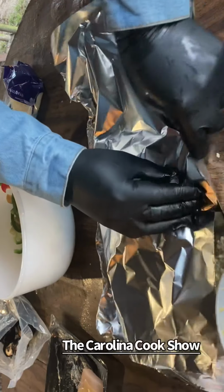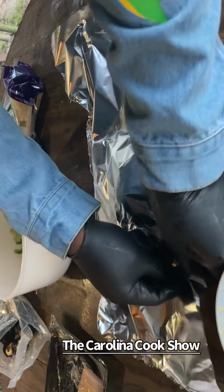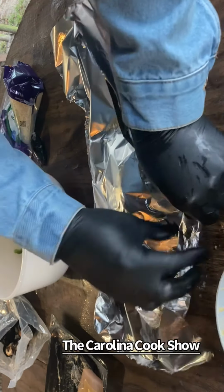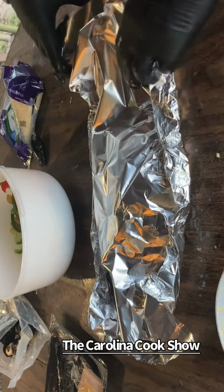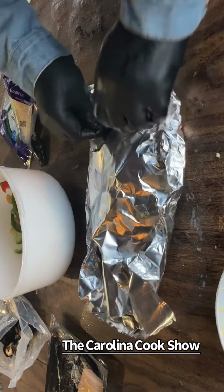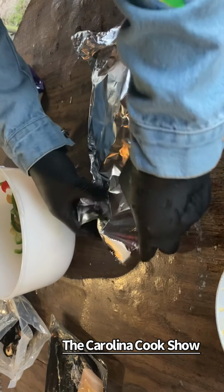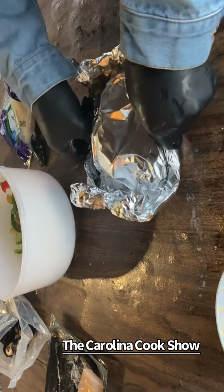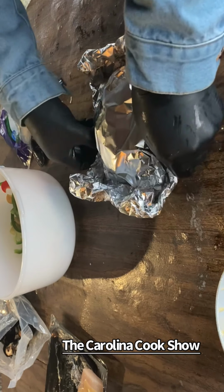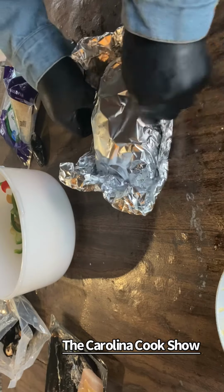Now, culinary school taught us how to make these packets another way, but I decided to try it this way this time. All right, in culinary school, you cut it into a heart shape, and you pretty much put the food on one half, then fold the other half over, and then roll it. Then you have a nice half of a heart shape or whatever going on. But I'm doing it my way this time.